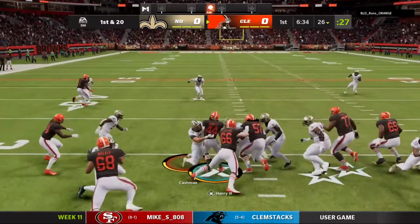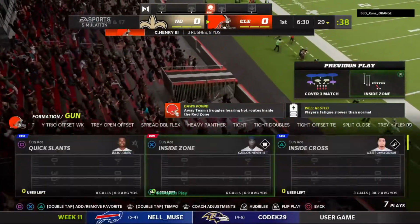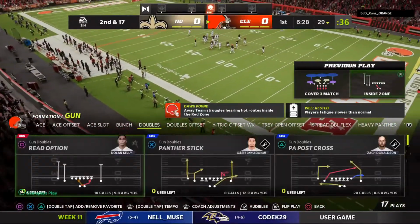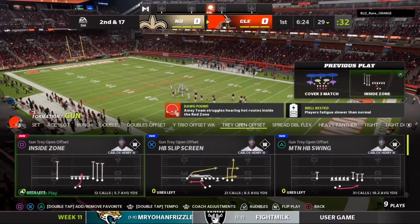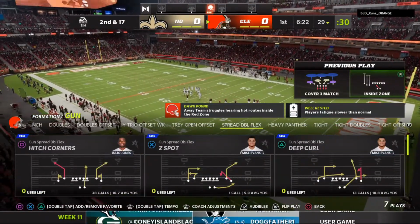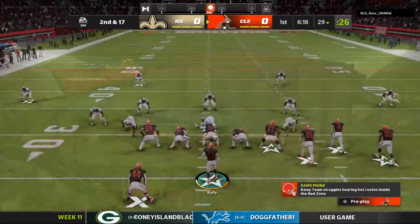Now here's a handoff out of the gun, and they will stop him after a fairly minimal pickup. It's a gain of 3, and it'll be 2nd down. Well, obviously, they would have at least liked to have gotten back to the original line of scrimmage. Instead, now, they're dealing with 2nd and long. I thought they would have passed it after the penalty. Probably wish they would have now.